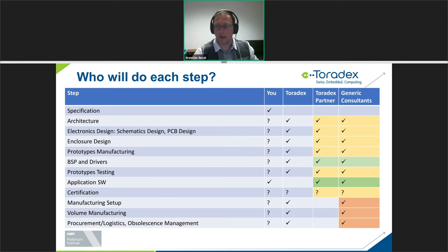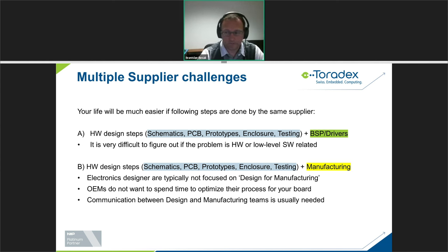Not often you will find a company that would do everything. And it is okay to basically combine various partners. However, if you want to have a really easy life and no stress, it's best if the hardware is done by the same company or same team as the low-level software. And why is that? Because once you have a prototype and you find out something doesn't work, it is often very challenging to find out where the problem is. Is it the hardware, or is it the software, or is it the low-level software?